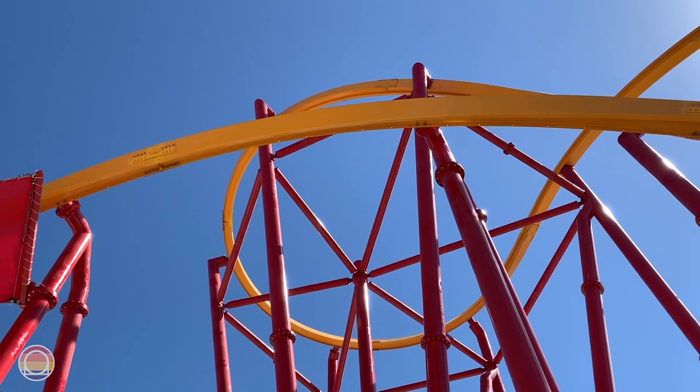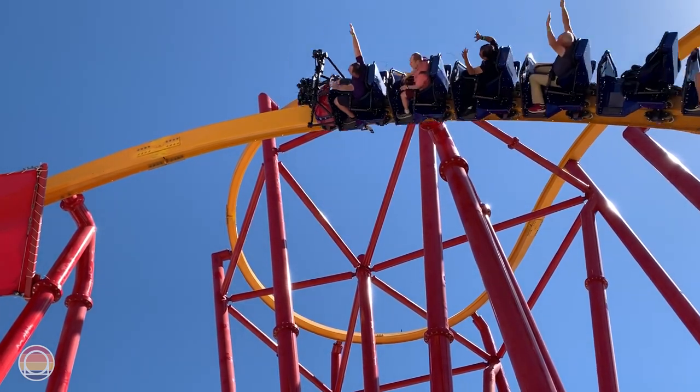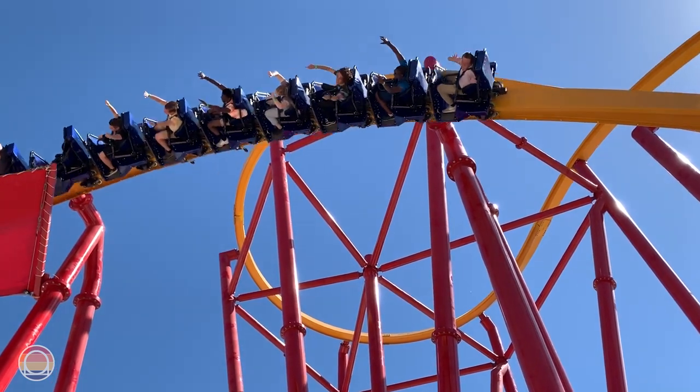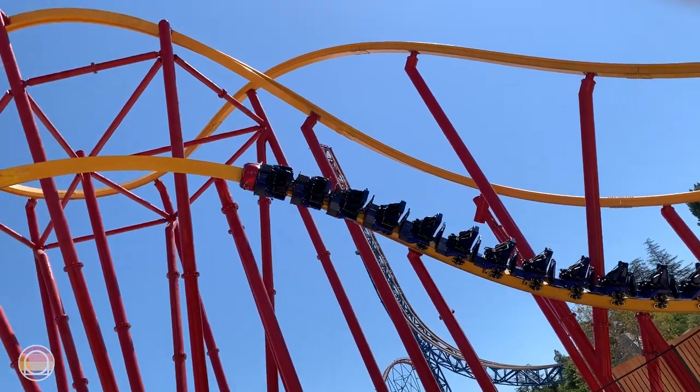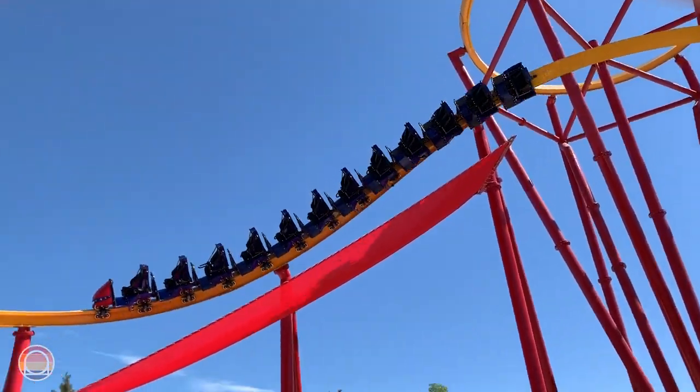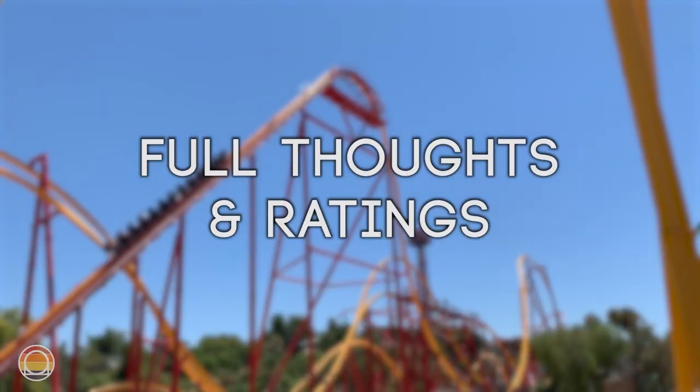Your restraint will automatically pop up. Make sure to unzip that pouch and grab all your belongings, and then head down the stairway, get your stuff from the locker, and walk out that exit. Well, I guess you were courageous enough, because you took on Wonder Woman Flight of Courage with little to no problems.